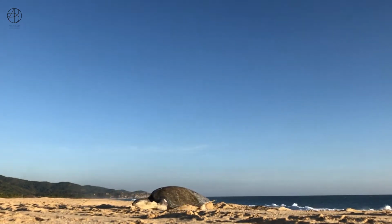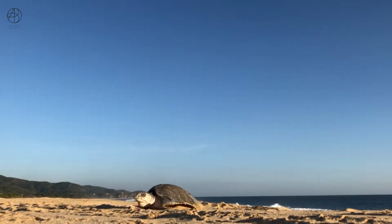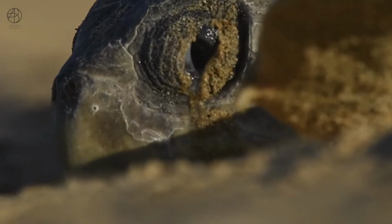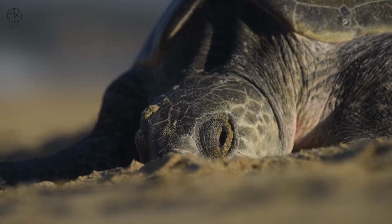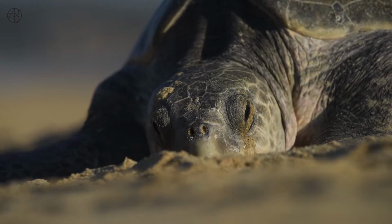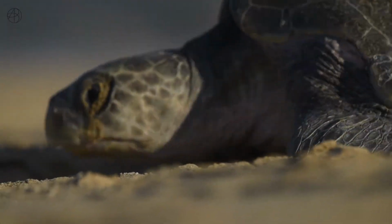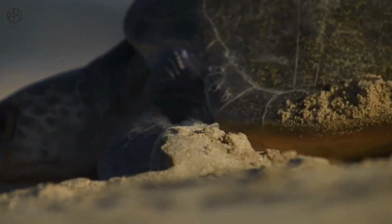She must be very tired at this point, but she still continues with amazing strength. Here, she is throwing the last flippers full of sand, and then she will make her way back to the ocean.